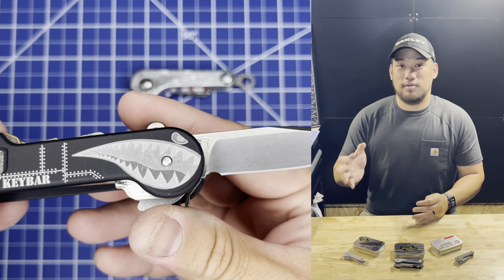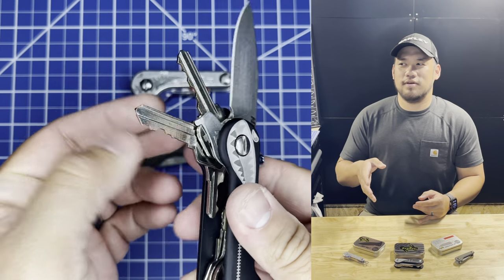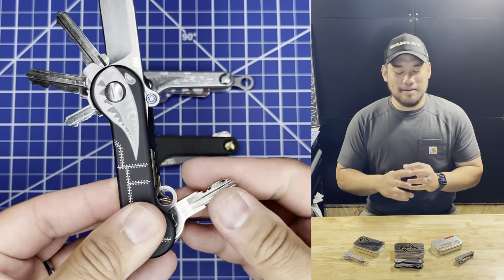My son actually used to like playing with keys when he was very, very young, which isn't very sanitary, because that was prior to COVID. Now thinking about it, that was probably a really bad idea.